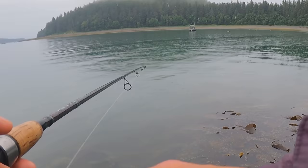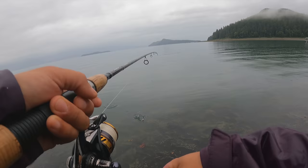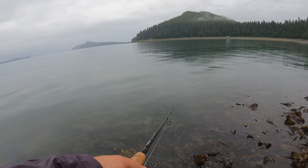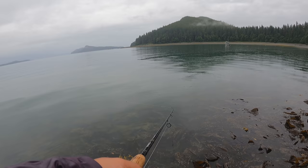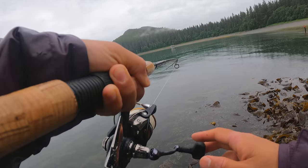Oh, shoot. Oh, my God. These guys are just jumping right in front of me. Just saying hello, good morning. These pink salmon bite pretty weird. They bite and then they don't really take off, so you just feel kind of a weight at first. Got one. Got one. Yeah, that was a totally weird bite too.